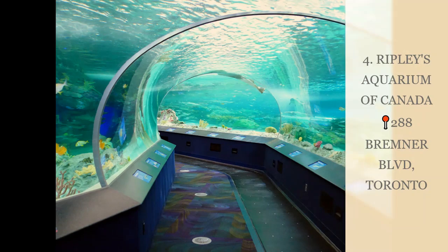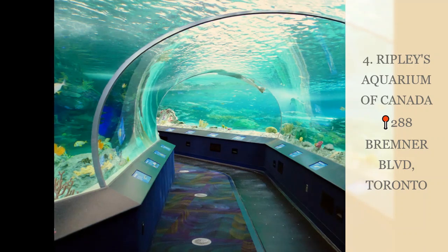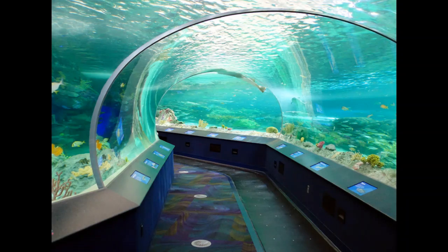4. Ripley's Aquarium of Canada. Ripley's Aquarium in downtown Toronto takes the idea of sleeping with the fishes very, very literally. One of the venue's awesome events lets visitors spend the night amongst sharks, rays, and tropical fish, and it isn't the only cool program at Ripley's. The aquarium also holds yoga sessions and live jazz nights, cementing it as one of the city's hottest tourist destinations.